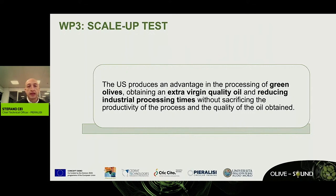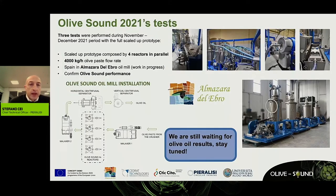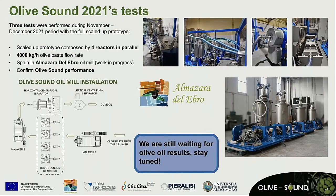Riccardo is now at Almazzara dell'Ebro performing the last tests with the scaled up machine. As I was saying at the beginning, the scaled up machine is a 4,000 kilo machine. I think we can go to the next slide and see how it looks in the Almazzara. Just to give you the criteria of how we designed this machine, the 4,000 kilo machine is built by 4 machines in parallel.